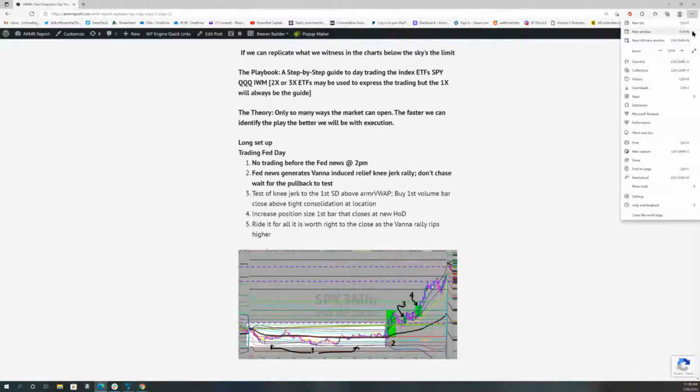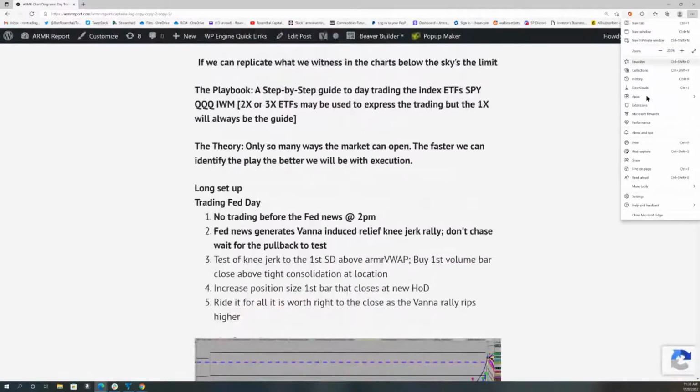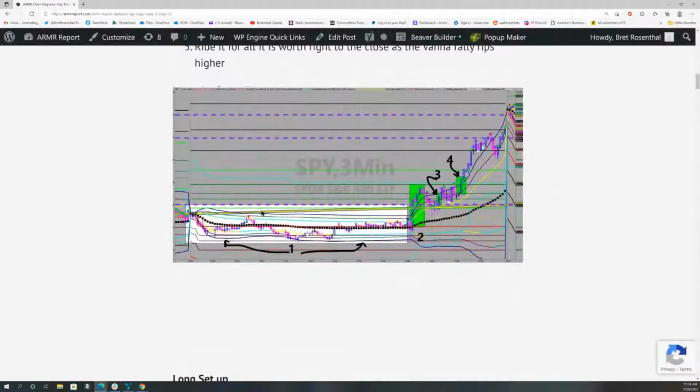And so on a Fed day, I block this in white because I say to you, we don't trade at all before the Fed news because it doesn't do anything. What looks like it might be a breakout turns out to be a failure. What looks like a breakdown. So bottom line, all it does is trade around the VWAP waiting for the news.